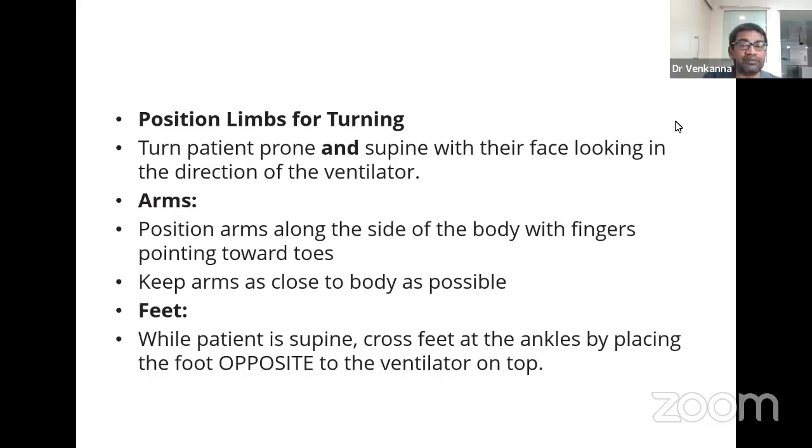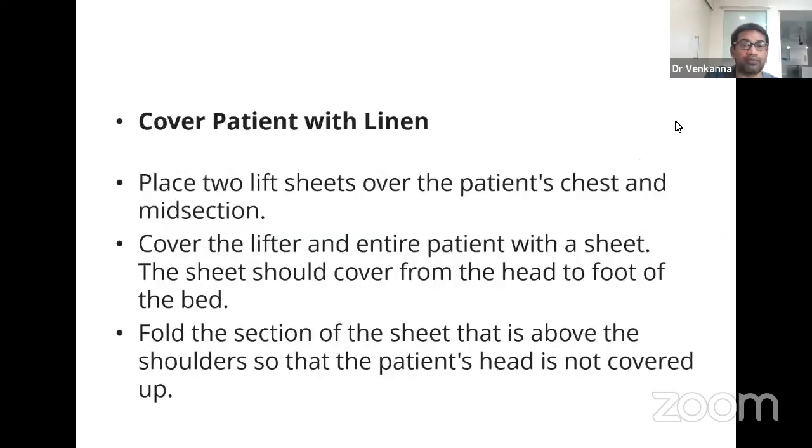Then positioning the limbs for turning. We turn the patient prone and supine with the face looking in the direction of the ventilator. Always the face should be looking to the ventilator. And the arm should be positioned along the side of the body with the fingers pointed toward the toes. Keep the arms as close to the body as possible. Then feet. While the patient is supine, cross the feet at the ankles by placing the foot opposite to the ventilator on top.